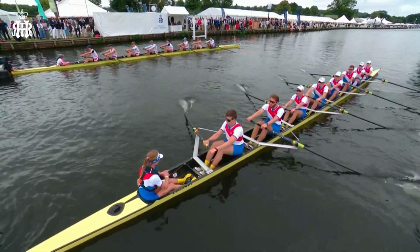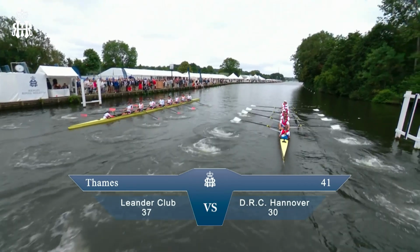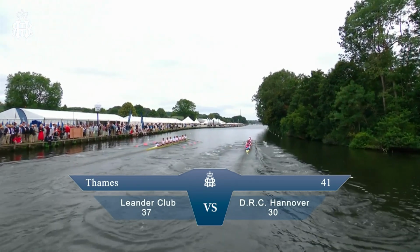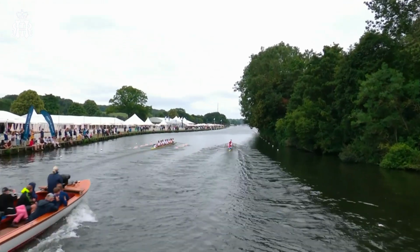This is the Thames Cup for club men's eight. Leander against Deutsche Ruder Club Hannover von 1800 Field und Axing, Deutschland. So it's GB, DE, off the blocks, big men's eight.